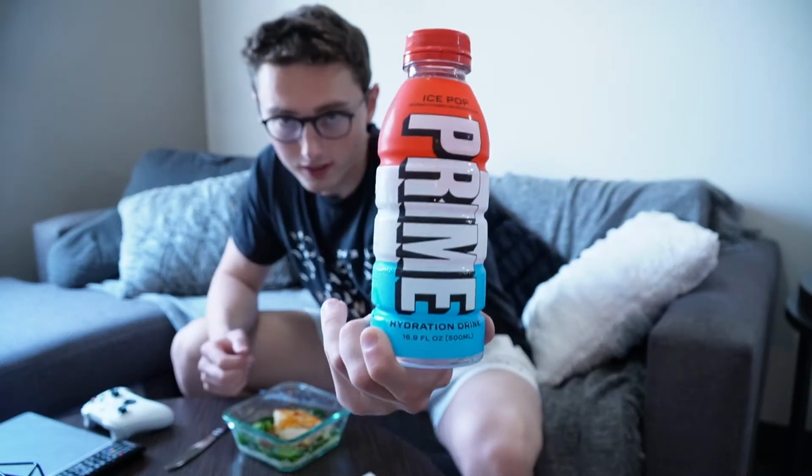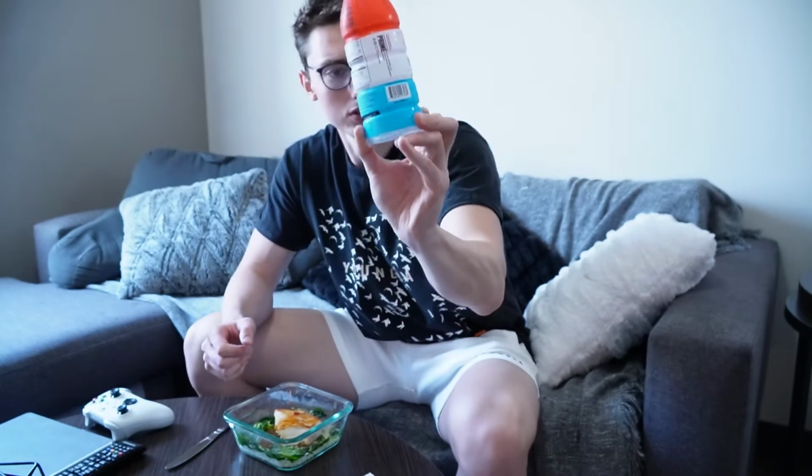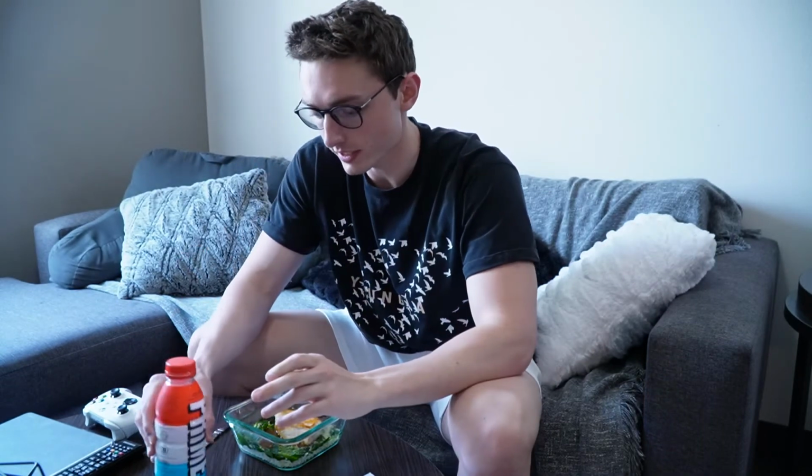Also, I'm gonna be having one of these. It's the Prime Drinks. This is their new flavor. It's called Ice Pop. It's pretty good. I tried it yesterday. I'd say I probably drink like 3 of these a week, and I don't really count it as calories. It is 20 calories though, a bottle, but I just never really, I don't know, I'm not really that strict.